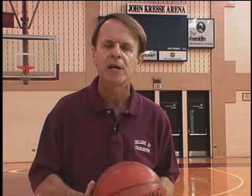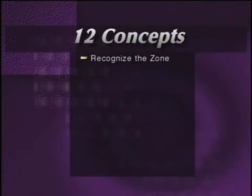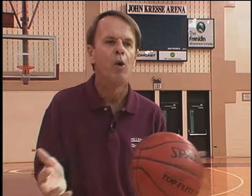There are 12 basic concepts that are very, very important that we have to talk about and show. The first is the ability to recognize the zone. What type is it? Is it a 2-3, a 1-3-1, a 3-2, some type of combination zone, whether it be a box and one, a triangle and two, a matchup zone? Recognize that some zones have gaps in them or seams. Some zones have defenders who can be screened or a little lazy. So recognize those aspects also.